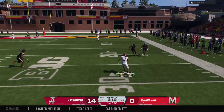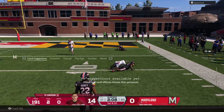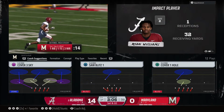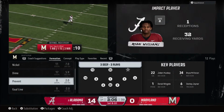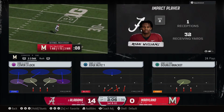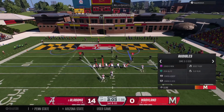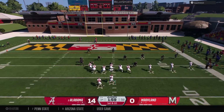Got a man. It's Williams. Finds a crease at the 20. A huge chunk play as he gets it all the way down to the 11. What a start for this offense throwing the ball. I love how they've come out in this game, and they've been aggressive. They've already scored a touchdown, and here they are taking another shot and getting a big play. If you're on defense, you have got to find a way to slow this quarterback down.